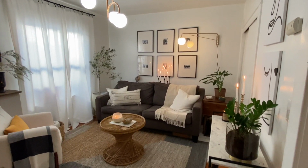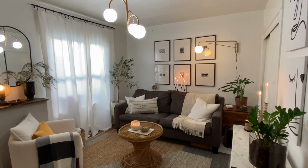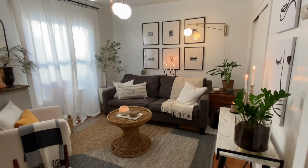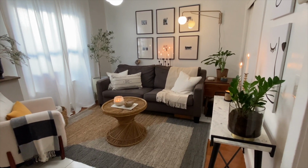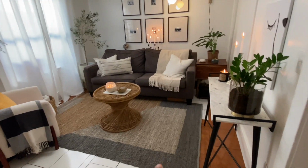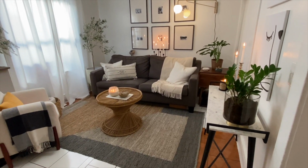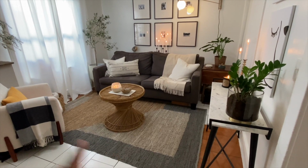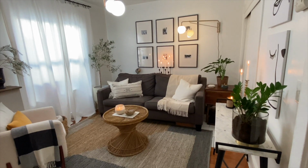Everything here is kind of new to the space, at least, except the couch and these frames, and I think this little table here. I got a new rug. I wanted something more durable because this white shag was just out and I wasn't feeling it anymore, so I got this leather woven World Market rug. I needed a new little coffee table, and I found this on the street. I was just going to sell it, but then I ended up liking how it looked here.